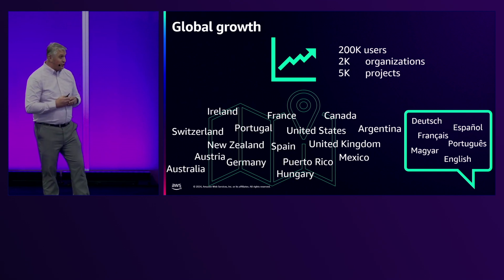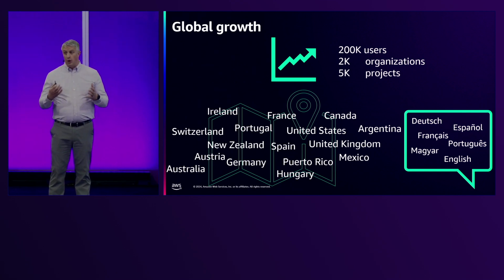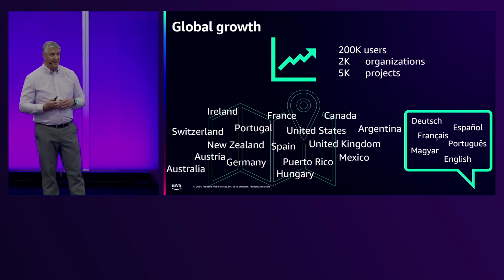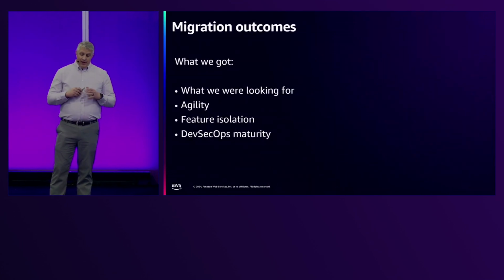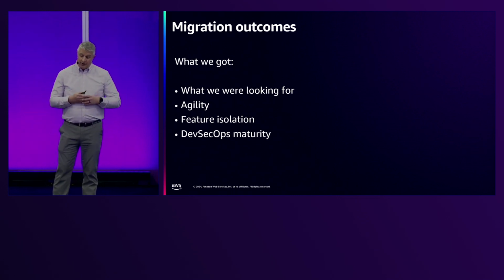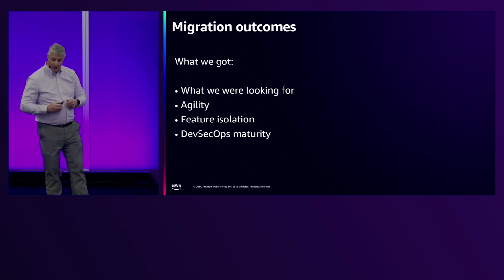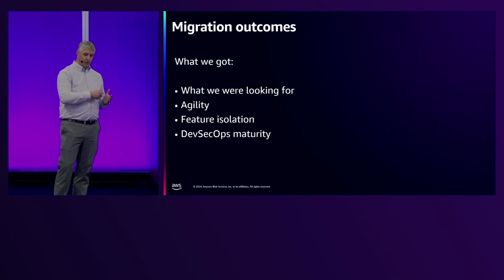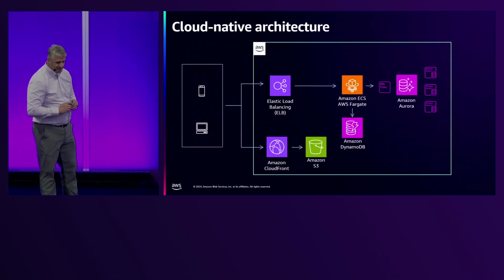Since its inception in 2012, we've also expanded from Silicon Valley, California, to operating in 17 countries and 6 languages. In the process of working towards those goals, we've also unlocked some additional benefits, which I'll highlight later on. But first, let's take a look at how our architecture evolved to support a scalable, resilient, global application.